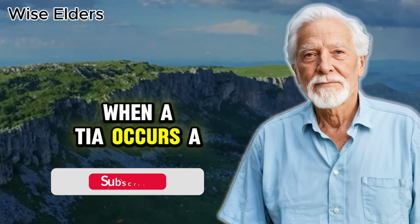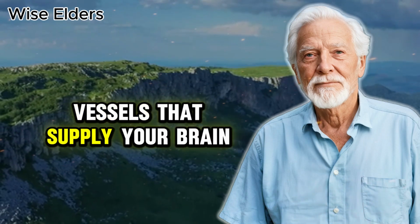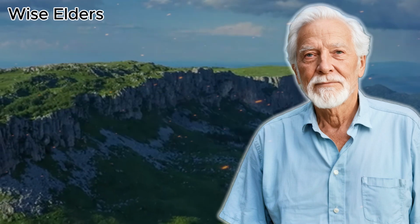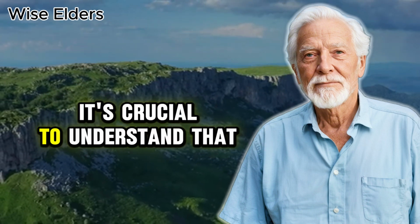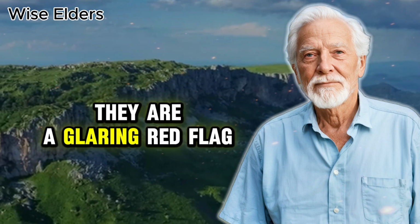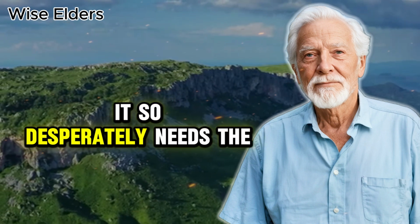When a TIA occurs, a temporary blockage or narrowing in one of the blood vessels that supply your brain can prevent the necessary nutrients from reaching your brain cells. The outcome can be anything from lightheadedness to extreme fatigue or even fainting. It's crucial to understand that while these symptoms may seem fleeting and benign, they are a glaring red flag, a signal that your brain is not getting the oxygen it so desperately needs.